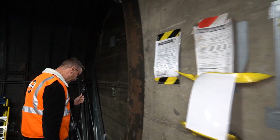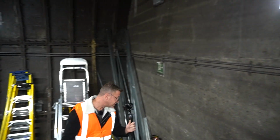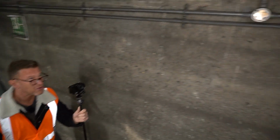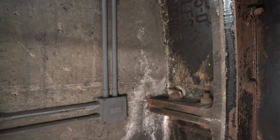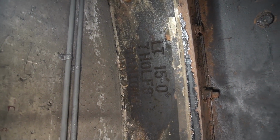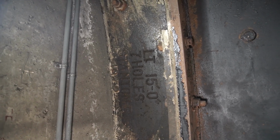Look at this as well. You can actually see the lining rings. Look at that. They're all bare. Thick, aren't they? Let me just step down, don't fall over. What's that say up there? LT 15 foot Stanhope, Stantone, 1972. Oh, is that right? 72? Yeah, it does.